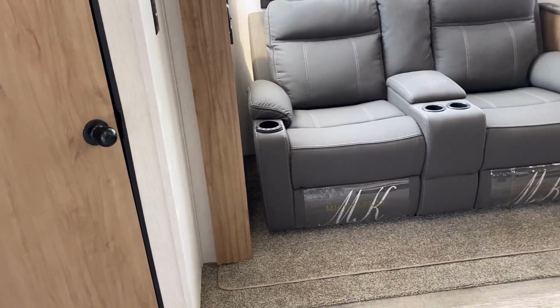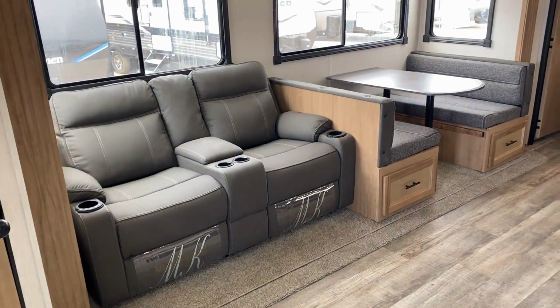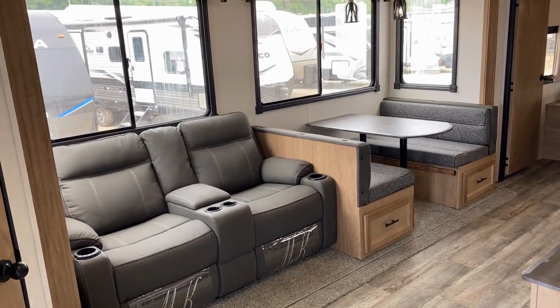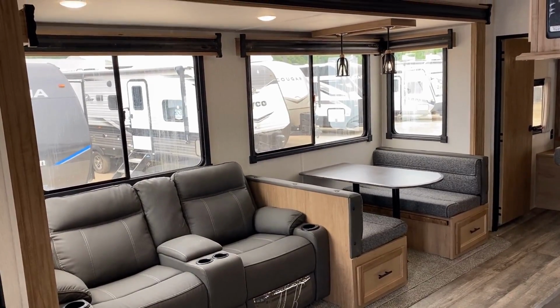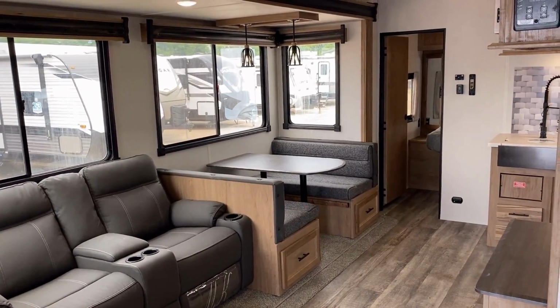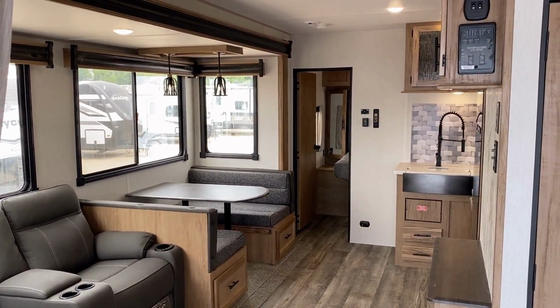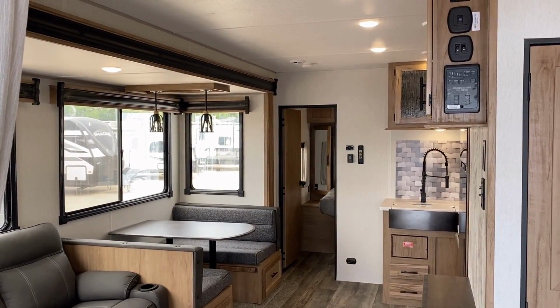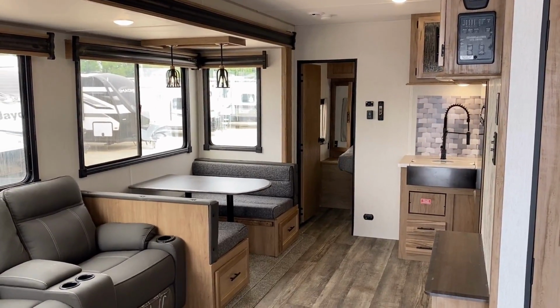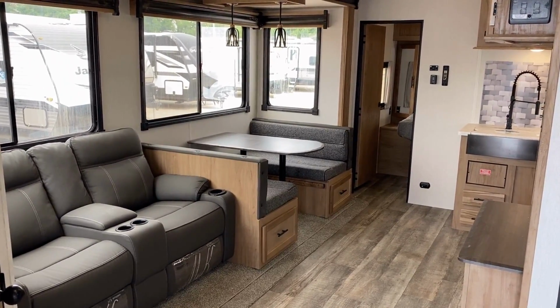Now, they are still doing a carpeted super slide. Some people really dislike that. Some people like the warm feeling of carpet on their toes in the mornings or evenings or whatever. Different strokes for different folks, I do suppose. They've also gone with a little more of a natural wood tone, although Wolfpack, within the Cherokee group of RVs, was a little bit more ahead of the trend on that one.